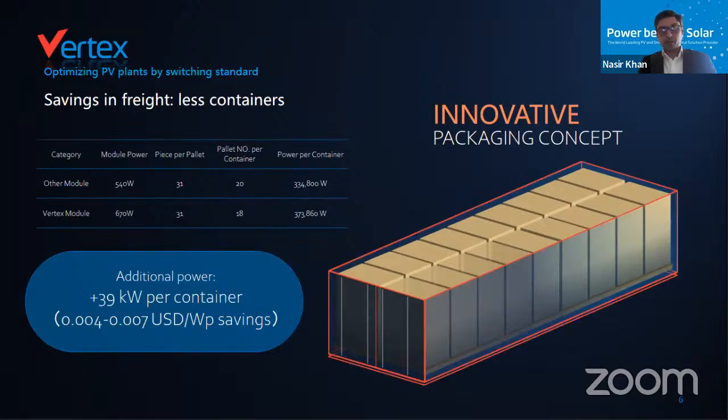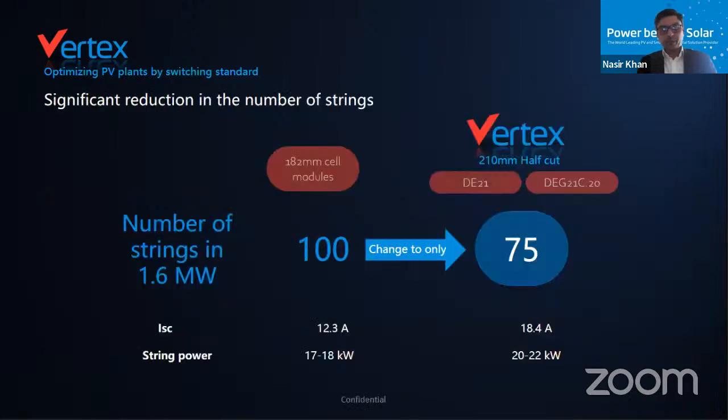So, and this is just in form of logistics. Now moving over further, we can see that there would be saving in electrical systems cost, in mounting structure cost and civil cost. And all this saving is basically realized with significant reduction in the number of strings.